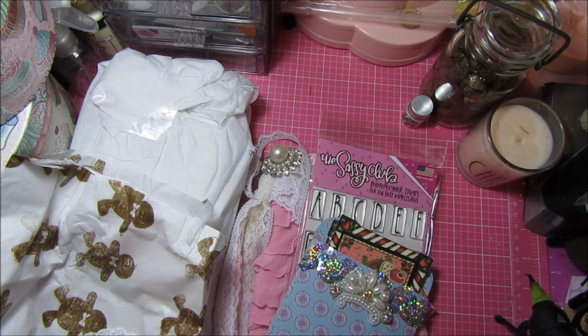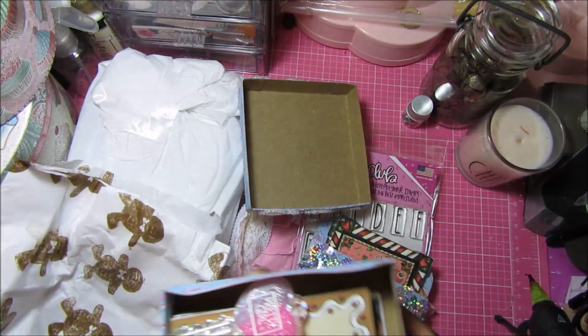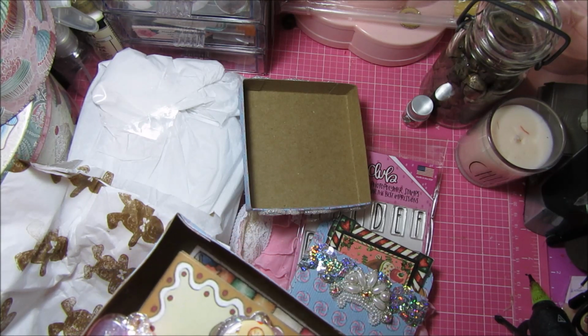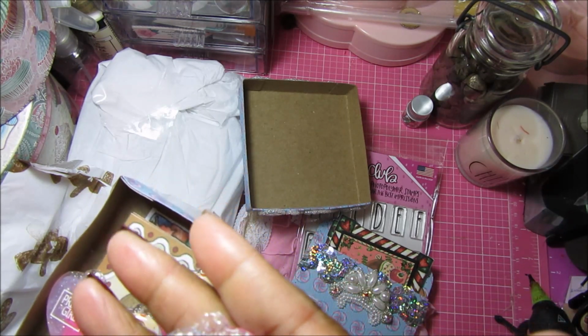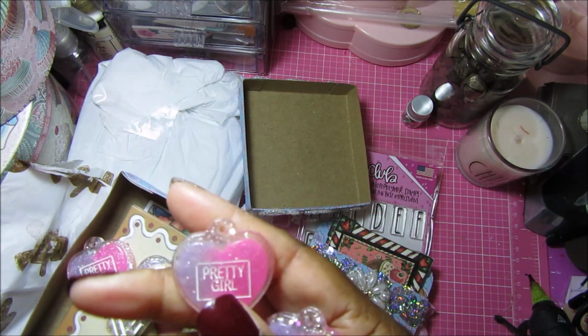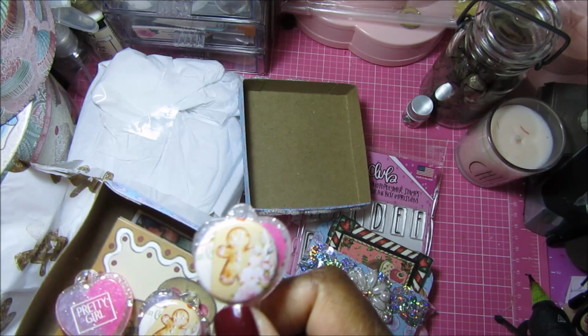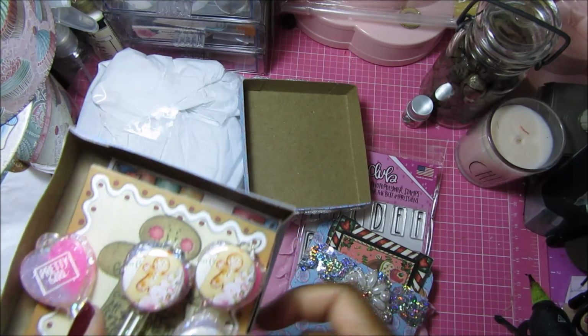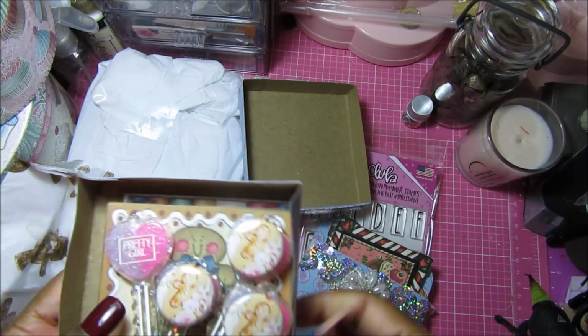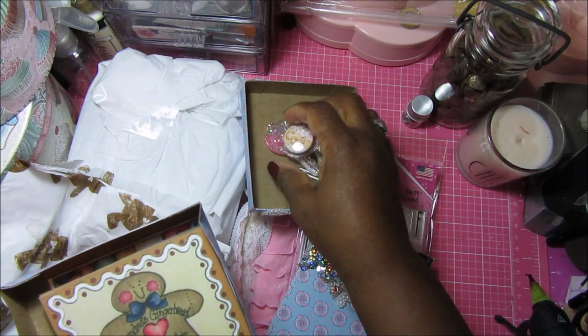And then inside, is it taped? Sorry. Okay, there. So inside, oh how cute, are these super cute keys. They are resin keys, and they say pretty girl on them. And they are charms. So there's a hole on the top, and then she took some and she put one of the, I think she got these flares from Bona. So she put one of the flares on the top of some of them. Those are really, really cute. And will look really nice on a dangle.